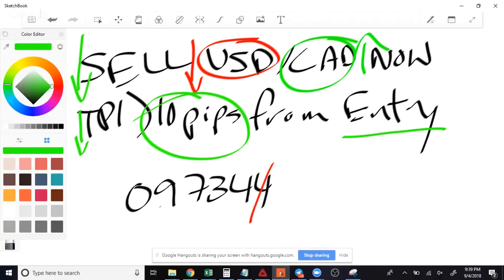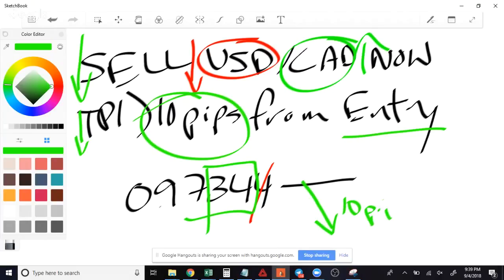Again, the same thing here. This is a single digit pip, a 10-digit pip, and then the 100-digit pip. So the numbers that we're going to pay attention to the most are these two right here. So you entered here, but remember, you expect price to go down in value. How much? 10 pips. And then from there, you don't want the price to go up this time. That's where your stop loss is going to be. Let's just say, for example, 30 pips, you don't want it to go up.